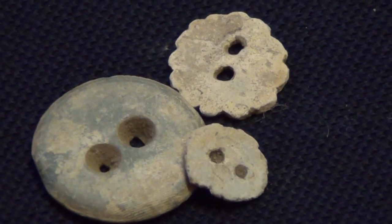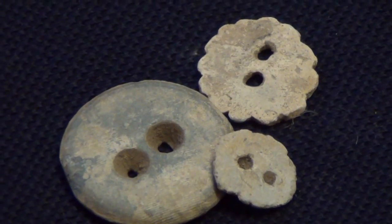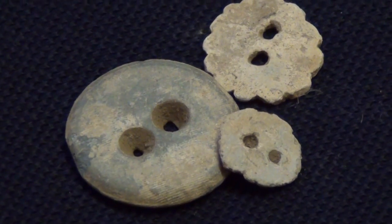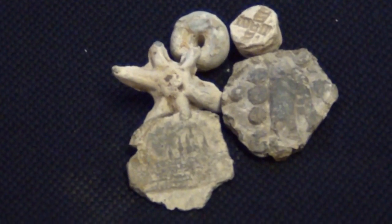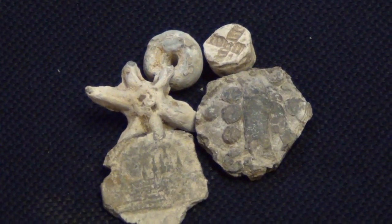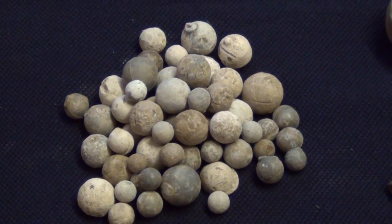When I first started finding these things I thought they were big buttons, but they're actually dress weights. In the olden days women would have these sewn into the hems of the bottom of their dresses to prevent them blowing up in the wind. And on the subject of lead, these are just generally strange lumps of lead that I found with a bit of pattern on.